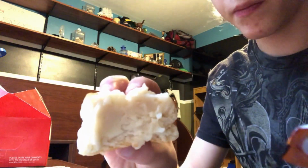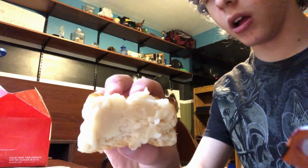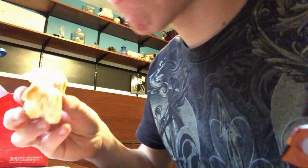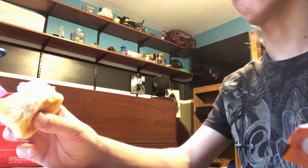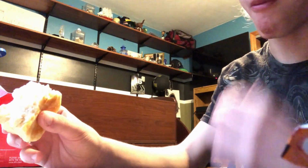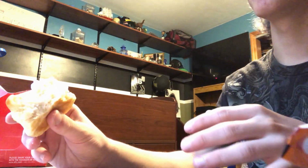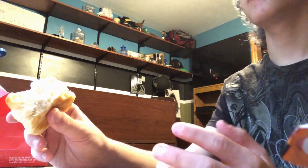Now, what I just did there is I put a little cream, so to speak, on the biscuit to act as a condiment. So I'm going to eat it. Okay, initially, the potatoes mix with the biscuit and they taste very similar. Now, that kind of drowns out the original biscuit taste, but it kind of depends how much you put on and what you do with it.